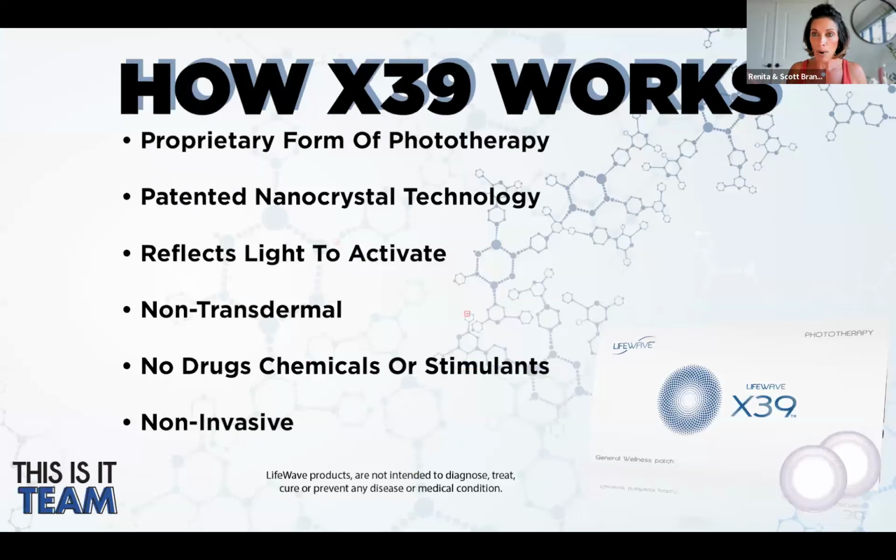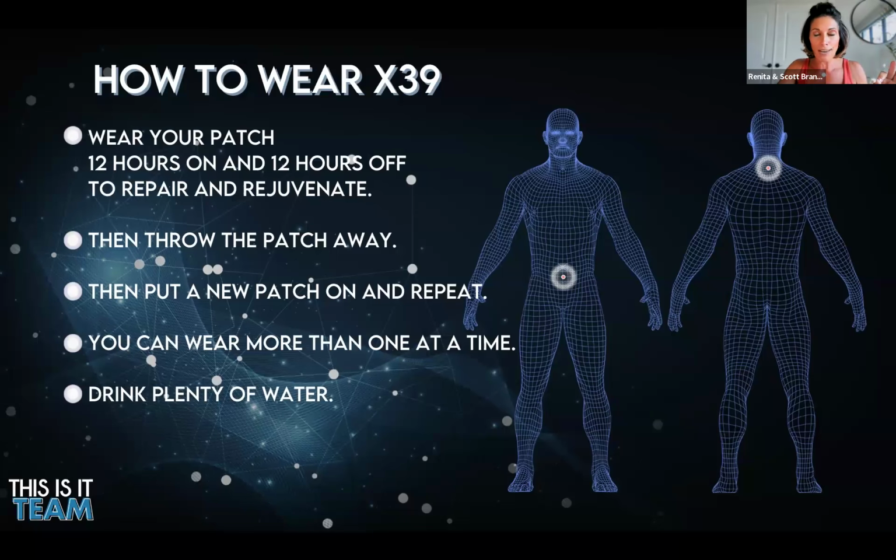Again, we're reflecting our own body light to activate. It's non-transdermal, so nothing's leaching into the body. There's no drugs, chemicals, or stimulants. This is a completely non-invasive, safe, effective and affordable technology. You wear it 12 hours on. You take it off at night when you go to bed. You put a fresh patch on the next morning. So your little sleeve comes with 30 patches in there. That's enough for one person for 1 month.